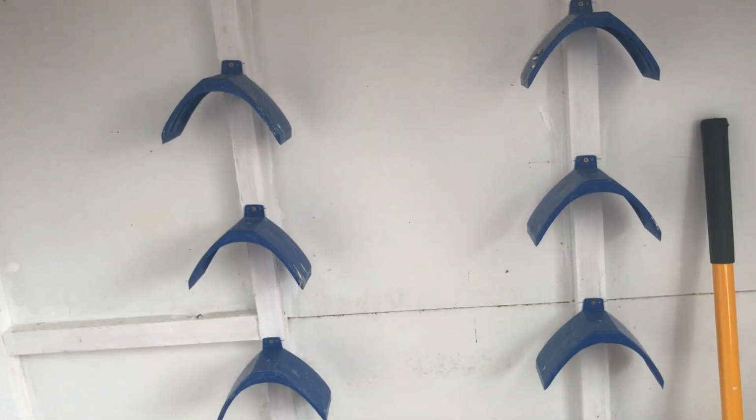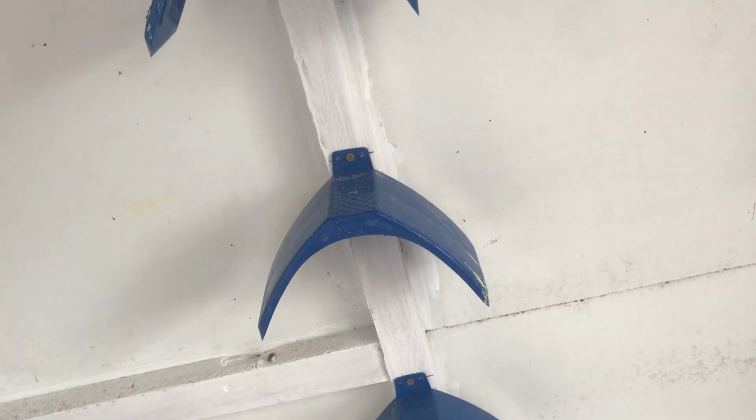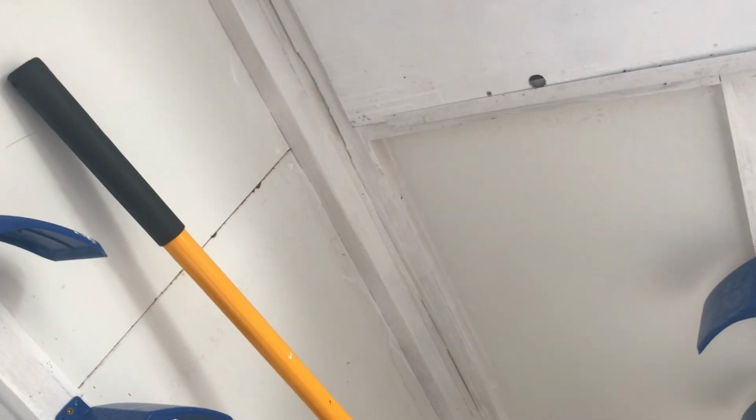I'm hoping to get around 4 nesting boxes, or even 5 in one row, but there's gonna be a bit of wood across here to go all the way over there, and then I'll actually, I can't really explain it.